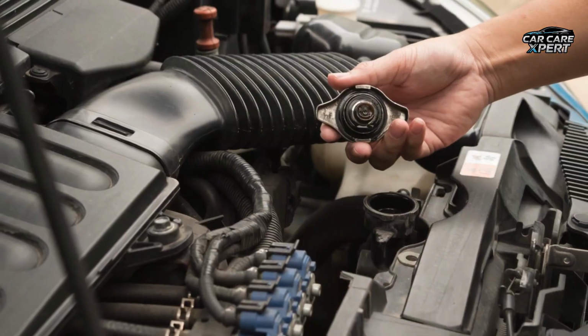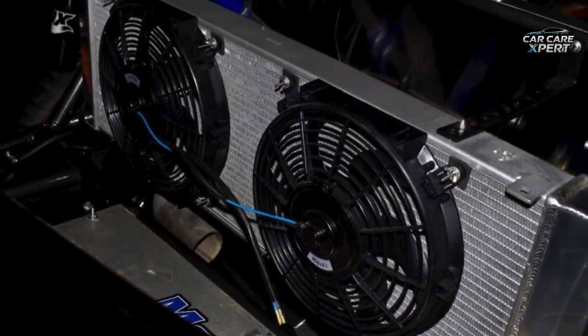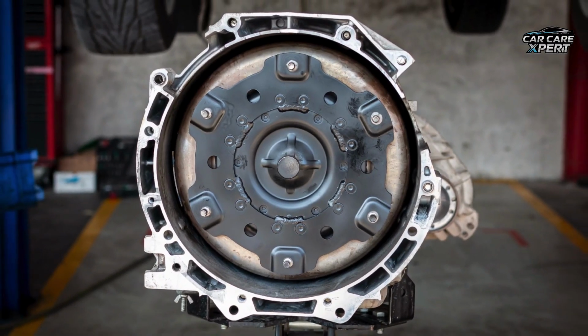Fix: flush the cooler with compressed air or cleaner. Replace it if damaged. For hot climates or towing, install an aftermarket cooler. It's cheap insurance. Here's a silent killer most drivers ignore: the torque converter.